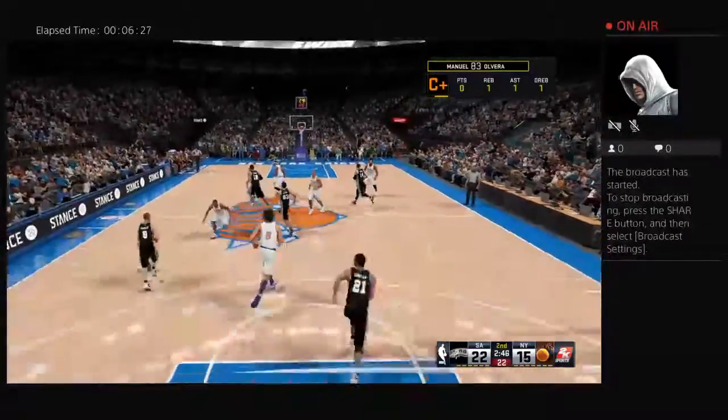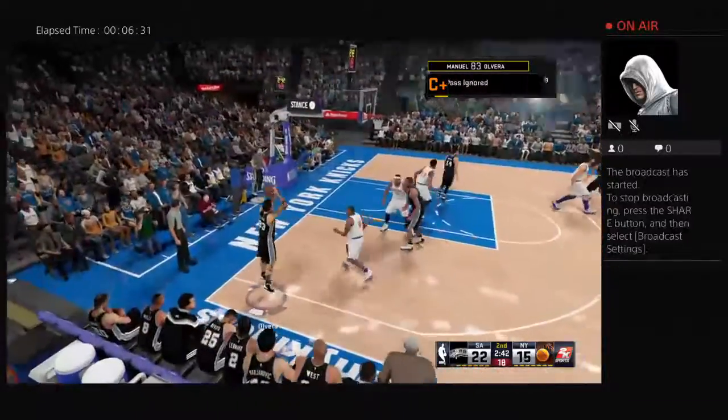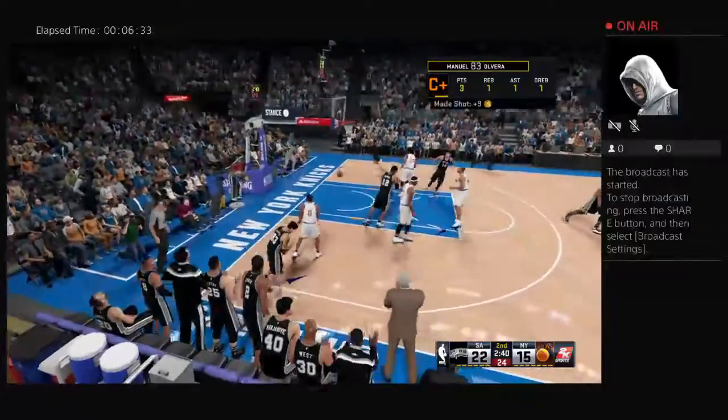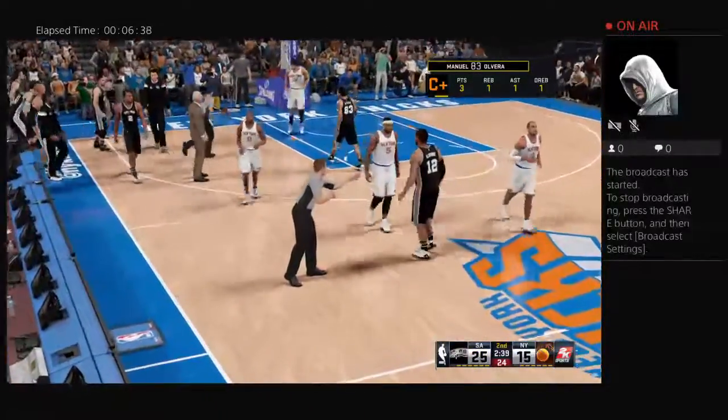San Antonio making a switch here. Parker's checked in. Out left to the wing. And a wide open look for Freak. That drops, and it comes off an assist from Parker. And the Spurs lead by 10.